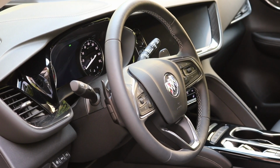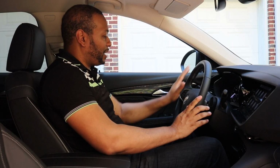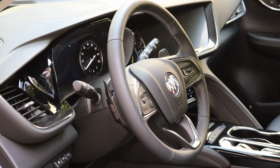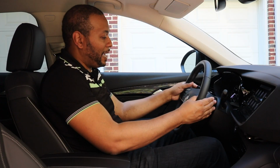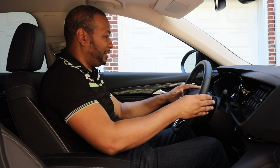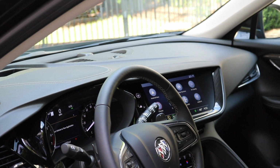Now coming over to the steering wheel, it does feel nice and smooth in your hands. This is black leather with contrast stitching, and of course you have the traditional Buick symbol here as well. Behind the steering wheel, you do have shift paddles for downshifting and upshifting if you want to do so. And then of course your instrument cluster, you have two traditional gauges on either side, and in the center there's a digital screen as well.